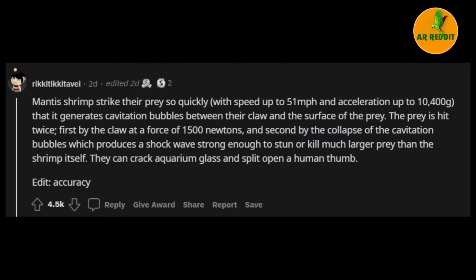The prey is hit twice, first by the claw at a force of 1,500 newtons, and second by the collapse of the cavitation bubbles, which produces a shock wave strong enough to stun or kill much larger prey than the shrimp itself. They can crack aquarium glass and split open a human thumb.